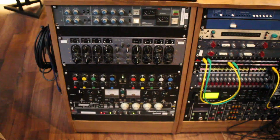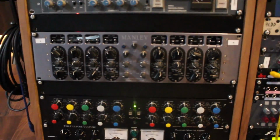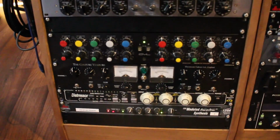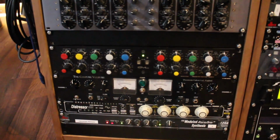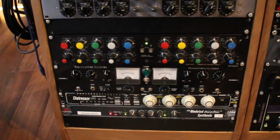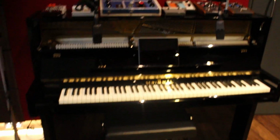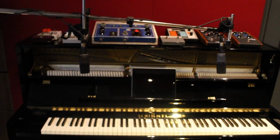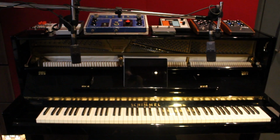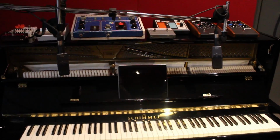Love the 33609. I wouldn't put anything other than the Manley across strings, and I don't think the plug-in versions sound like these at all. I've A/B'd them and they're quite different. And that's the piano that we made into our felt piano, and also was the piano I used on Poirot, the very last Poirot. So we killed Poirot with that piano.